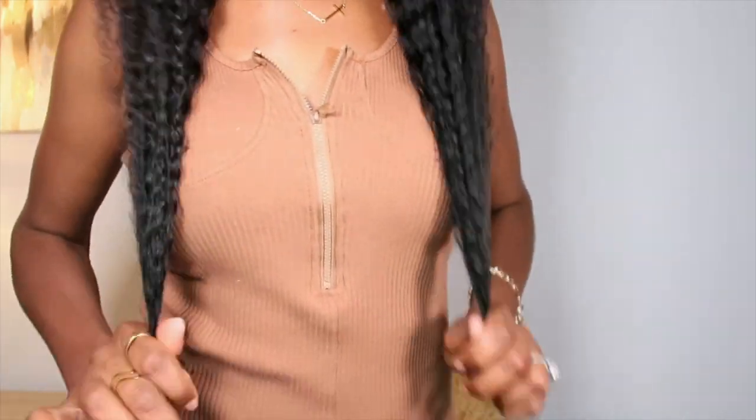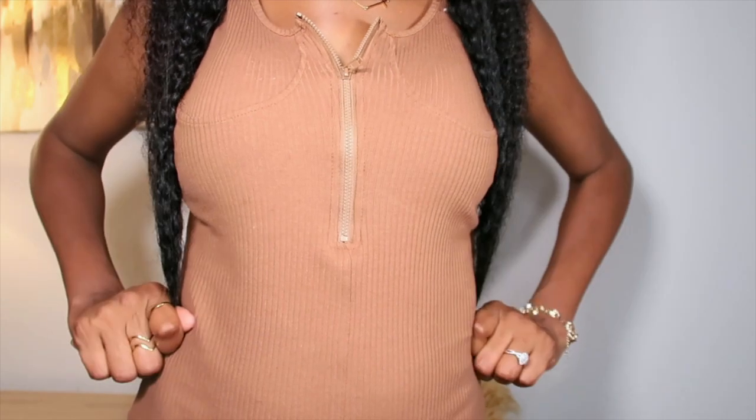So I have put her on. I have not cut the lace yet. It does come with a lot of lace, so you're gonna have to flip it up before you cut it. But let's just get into the way this hair feels. It is so soft. It is not hard or crunchy at all, and I definitely feel like it is true to length. Look at how long this unit is. It literally goes to my waist. So definitely true to length with it, which is excellent.